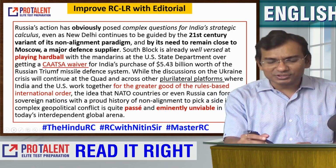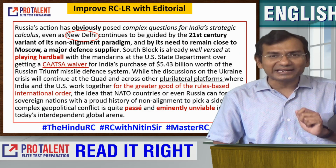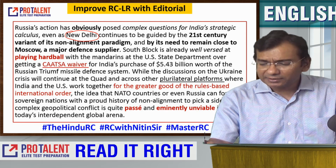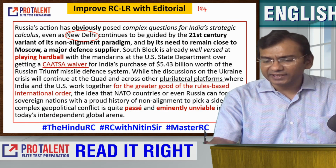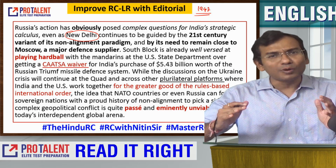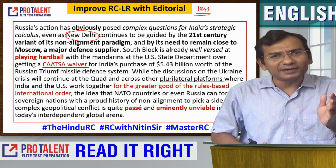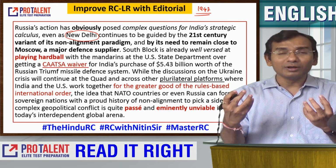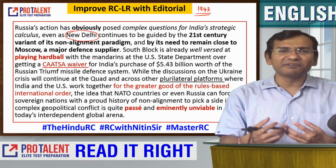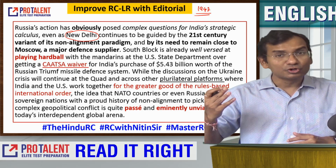Even New Delhi, just like the Kremlin argues, so here New Delhi, that is the union government, continues to be guided by a 21st century variant of its non-alignment paradigm. Remember, when in 1947 we became independent, during that time, when World War II ended, all the world countries were being forced to either join America or Russia, because these were the two bipolar powers, the world was getting formed. These were the two countries becoming very powerful. So people were forced either to join America or to join Russia.